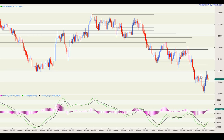Now, this is a pattern that we also teach in the Coach's Corner. It's called a 4-hour slingshot. Really good patterns. And I was able to get short on this pair at 103.30, and I rolled this down for a 3-to-1 reward to risk, which is really good.